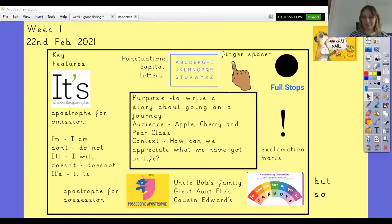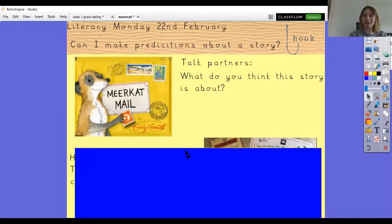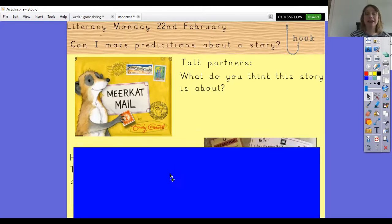Right, let's move on. Now, let's stop and think about this front page here. What do you think the story could be about? So pause the video and just have a little think about who you think the main character might be, what you think they might be doing in the story. Okay, how did you get on? I wonder if you could guess that this might be a story about a meerkat. And look, he's got a stamp in his hand. I wonder what he's going to be doing with that.